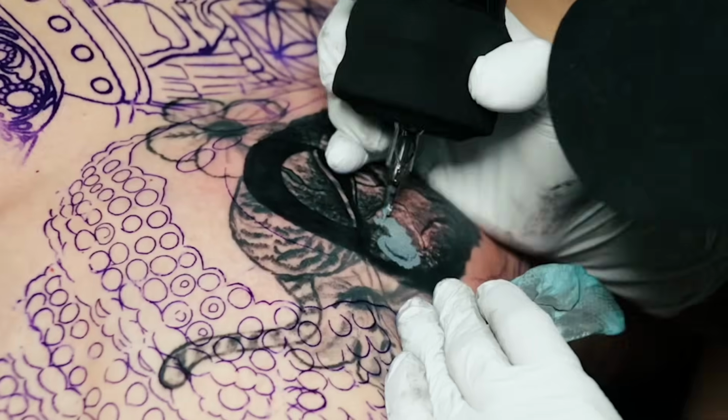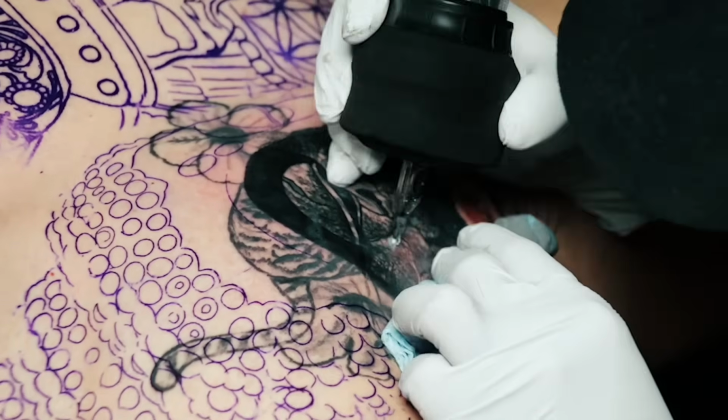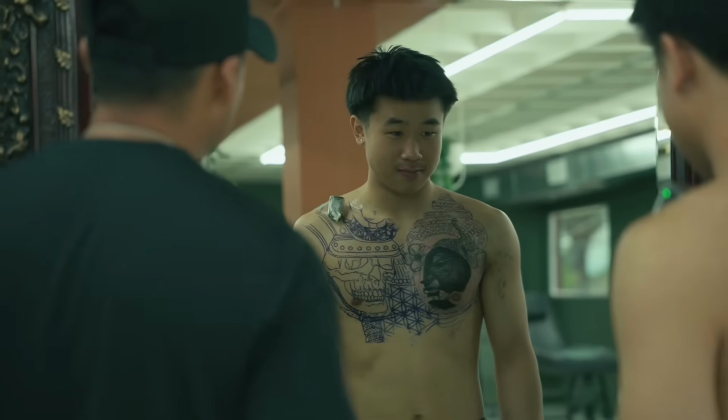My approach is going to be using a 14-round liner throughout the whole entire statue of the Buddha because I really want to add so much texture and cracks throughout the face to make it look like the stone is really deteriorating.